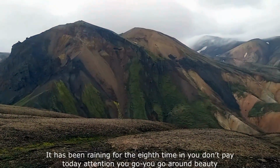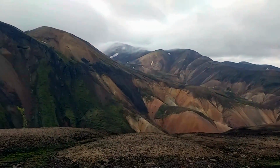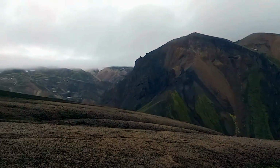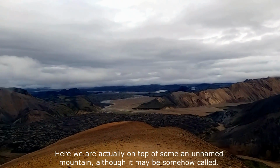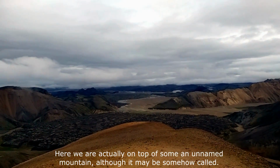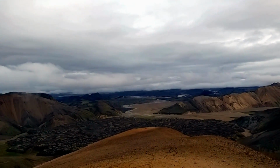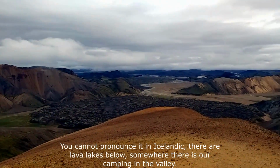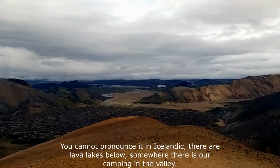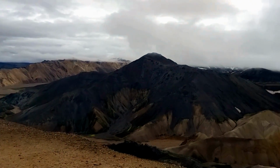It has been raining for the 8th time and you don't pay attention today, you go around beauty here. We are actually on top of some unnamed mountain, although it may be somehow called. You cannot pronounce it in Icelandic. There are lava lakes below. Somewhere there is our camping in the valley. Now we will go back.